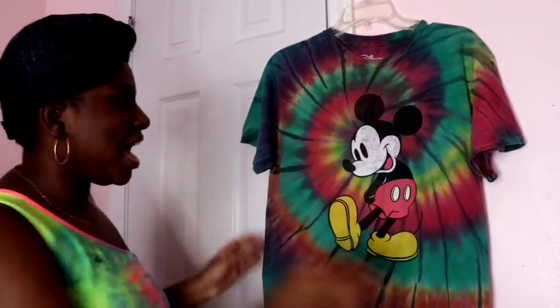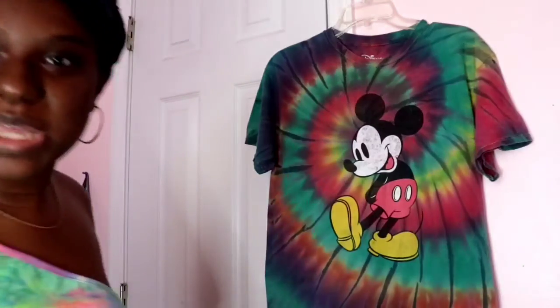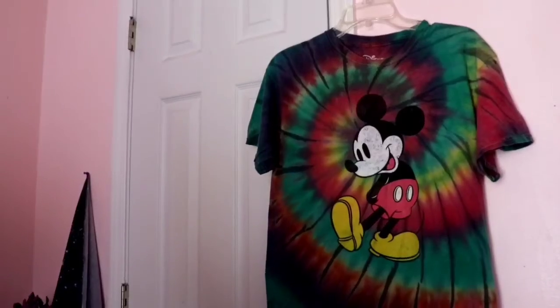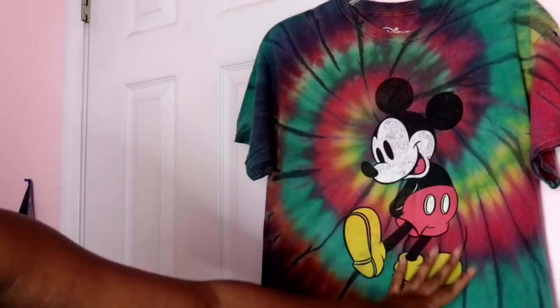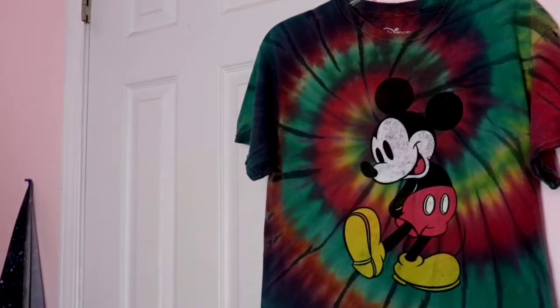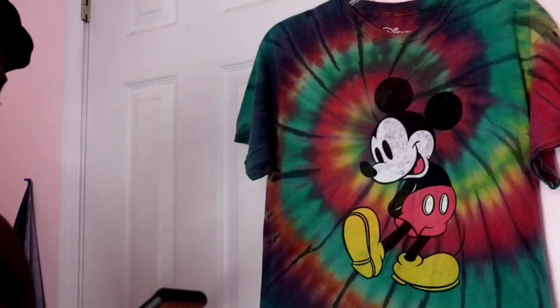This is what it looks like. I think it's super cute. I'm trying to make it look a little bit cute, but this is basically what it looks like. Let me go closer. So it's basically this shirt right here. And what I'm gonna do is take my phone. Let me stand next to it. So I'm basically gonna take my phone, go to Poshmark.